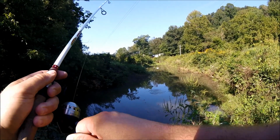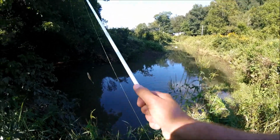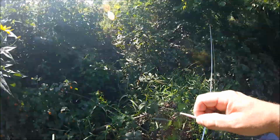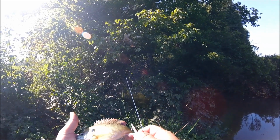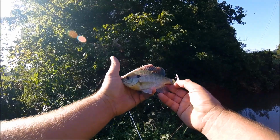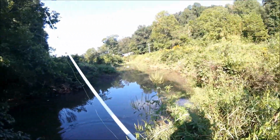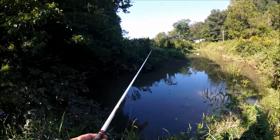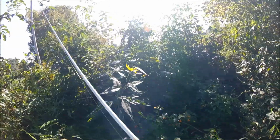There's a fish. This is a bluegill. Looky here. It's a bluegill. Ouch. Good size little bluegill. How about that? Well, might have to make a few more casts. All right, let's go try a different spot.